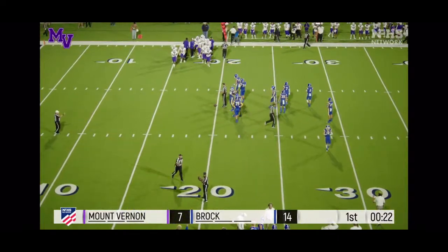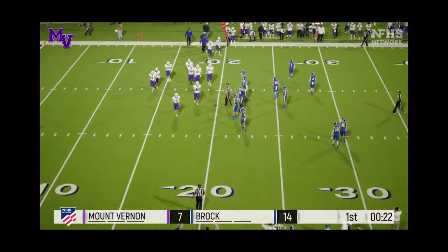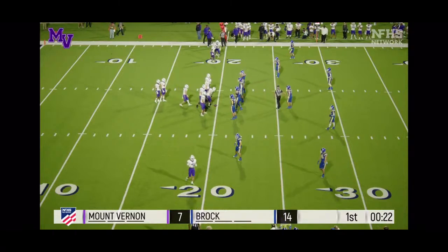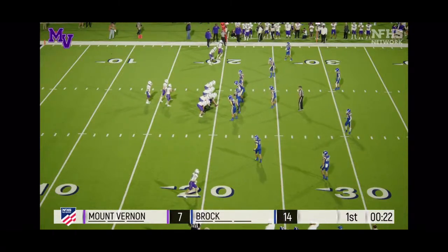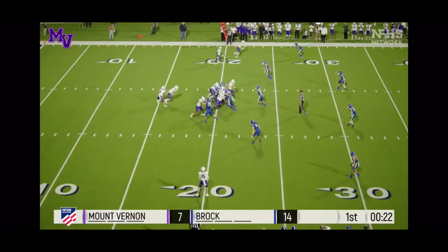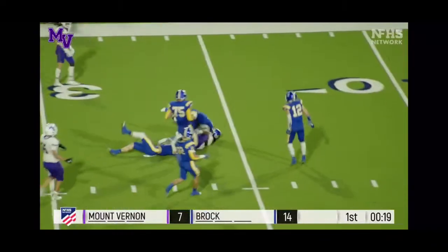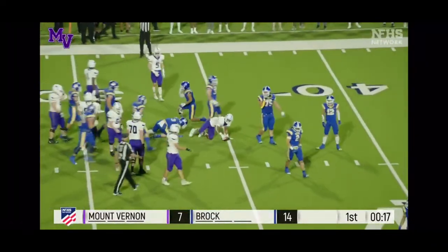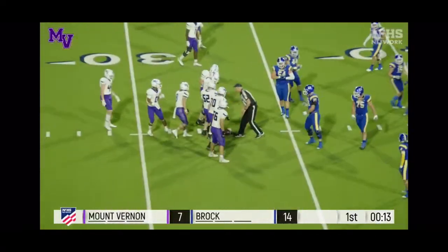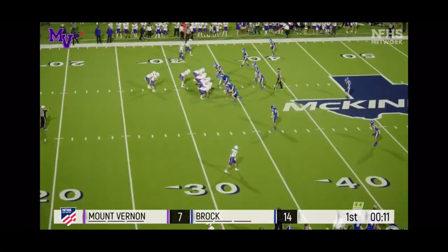On the 20 now is the offense. 1st and 10, new drive, Mount Vernon. Here we go, new drive. Looking to make up for past mistakes. Mackenzie McGill. There we go. Younger McGill on the field now, showing why he's the starter of the 2 McGills. 1st and 10 now, moving the chains.